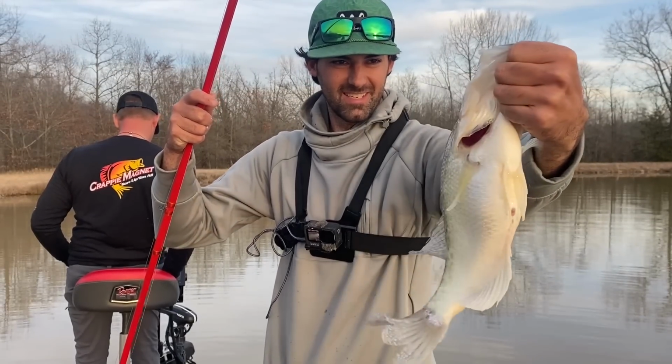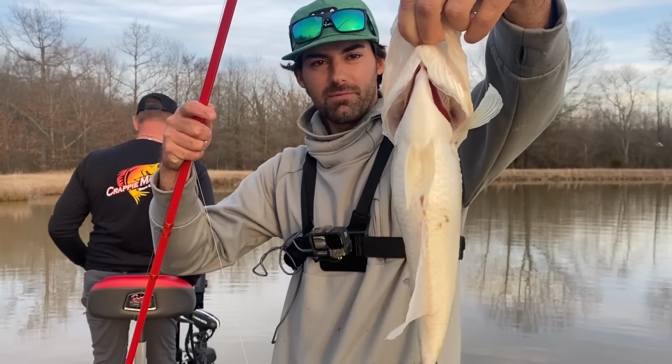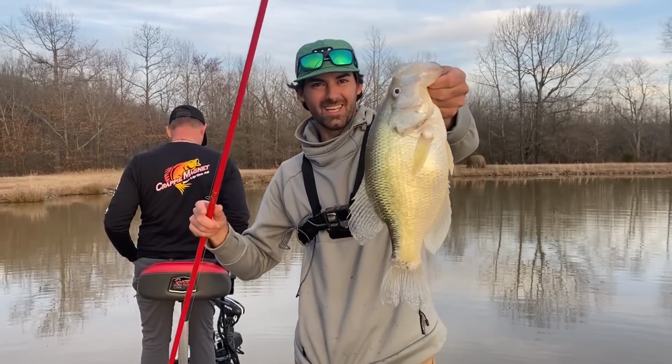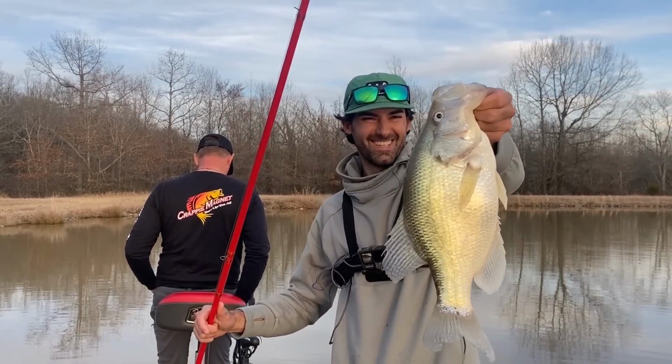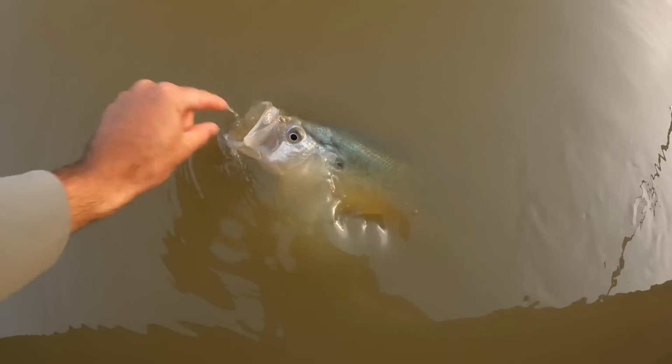Beautiful, beautiful fish. Man, look how thick they are. I love how thick they are. It's insane. Got a little bit of a poochy belly. It's not as big as it probably will get this spring, but another just awesome fish. And like I said, he just crumbled that jig. Yeah, we're going to send it back. All right, Big Mama. Thanks for the fun.